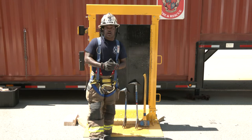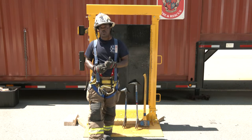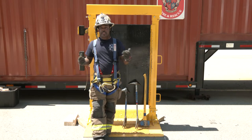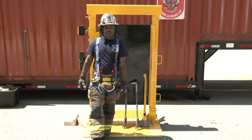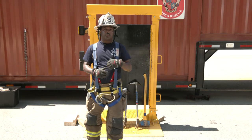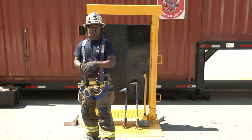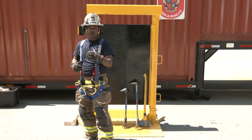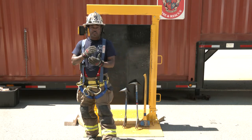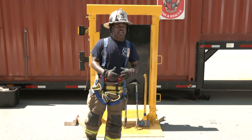So today, a couple things we're going to talk about. We're going to go over a series of things. We're going to talk about our tools that we use in forcible entry, the tools that we have on the apparatus here in Montgomery County and in Rockville Volunteer Fire Department. We'll talk a little bit about our size up process, what it entails, things that we want to look for, things that we want to be able to identify before we get into it. We're going to talk about tactics, different types of tactics for different doors that are presented to us. And then we're going to talk about just some of the challenges.